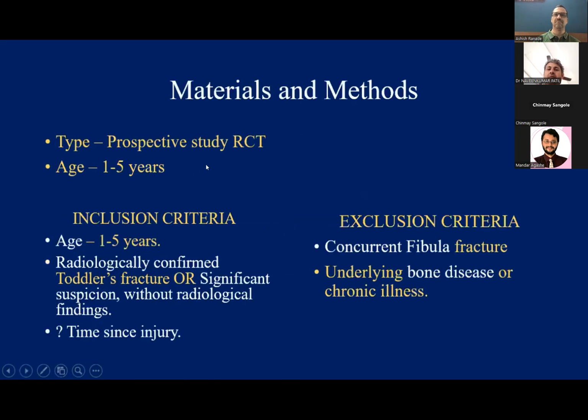So this was a prospective RCT. The age group was 1 to 5 years. Inclusion criteria, along with the age, was a radiologically confirmed toddler fracture or a significant suspicion based on the mechanism of injury without obvious radiological findings. However, the time since injury is what has not been specified by the authors. The exclusion criteria is a concurrent fibular fracture, which would make these fractures inherently unstable, and any underlying bone disease or chronic illness.